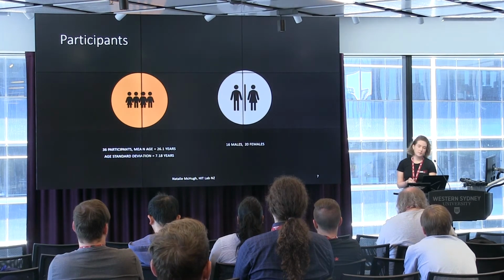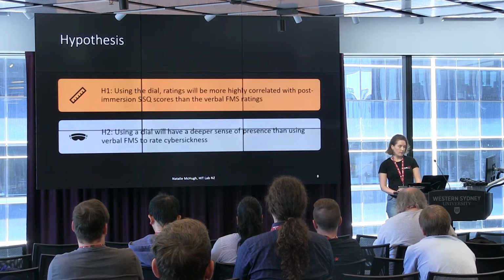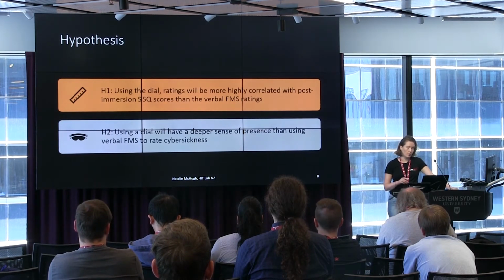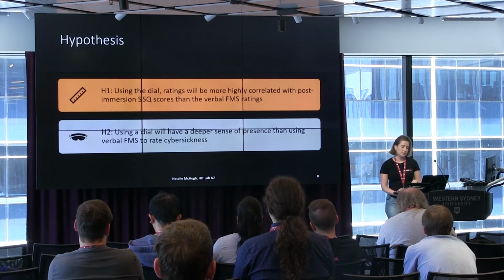We had 36 participants with a mean age of 26.1 years and a standard deviation of 7.18 years. We had 16 males and 20 females. We hypothesized that those participants using the dial would be more highly correlated with the post-immersion SSQ scores and the CSQ scores than the verbal FMS rating. Secondly, we hypothesized that those using the dial would have a deeper sense of presence than those in the verbal FMS.